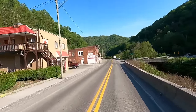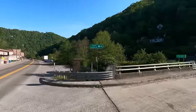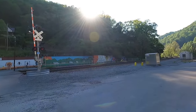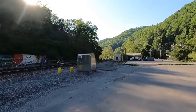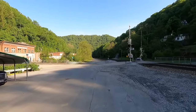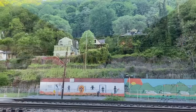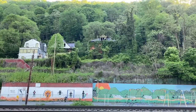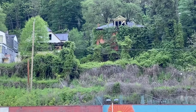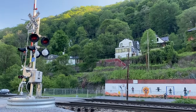There's a motel. I gotta stop here. Let's stop. I gotta show you these houses. Look how they're up on the hill. Let me get parked. We'll get a picture of these. Look at these things, they're up there. Look at the growth around the building. All that climbing plants just all over it. Those windows are busted out of that one. So someone must be abandoned.